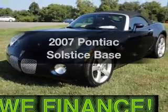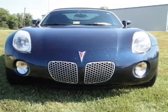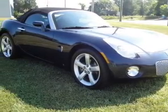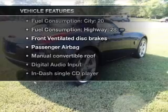Presenting the 2007 Pontiac Solstice. If you're looking for an automobile with great attributes, look no further. With an efficient four-cylinder engine connected to a manual transmission that'll keep you in touch with your vehicle, premium wheels lend a distinctive appearance.